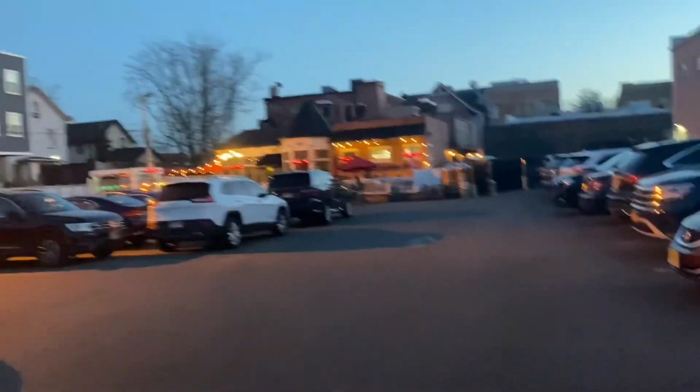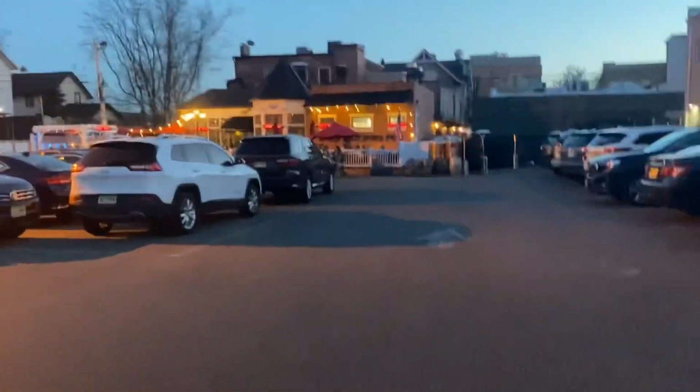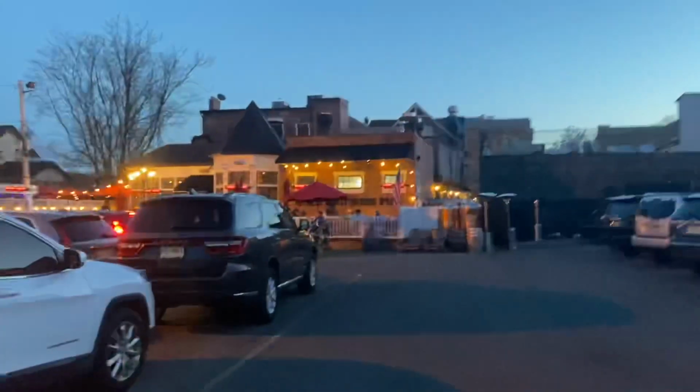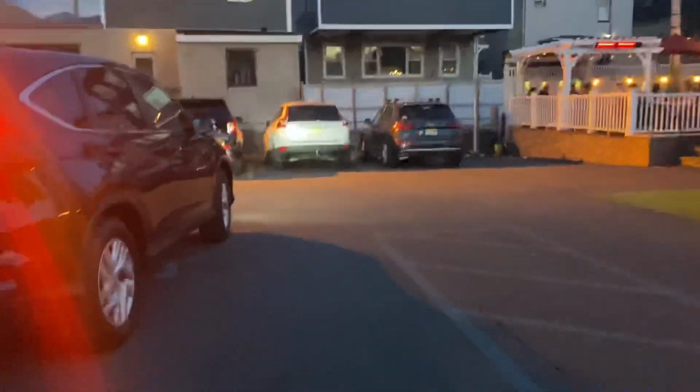All right, this is Egan's, guys. This is one of the most poppin' places, a really, really nice Irish pub. I'll probably walk in and show you guys what it looks like, but I'm gonna have to get out really soon because I'm not a customer here. But I'm gonna show you guys. As you can see, they got a lot of outdoor seating available.